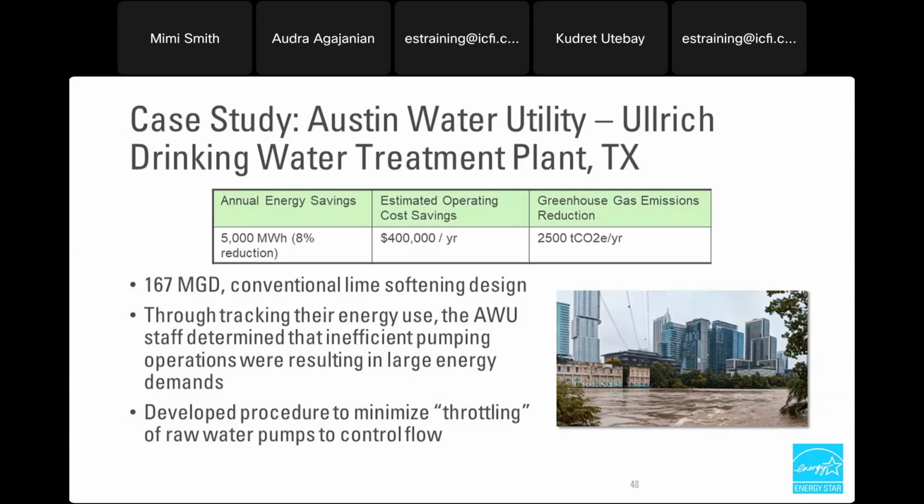This one change in pumping operation reduced the energy use by 5,000 megawatt hours per year. An 8% reduction in energy consumption, which correlates to $400,000 in annual energy costs with minimal capital investment. Greenhouse gas emissions were reduced by 2,500 metric tons of carbon dioxide equivalent per year. So the utility's tracking of its energy consumption at the Ulrich plant for more than a decade helped to highlight the elevated consumption rates and led to an operational change.